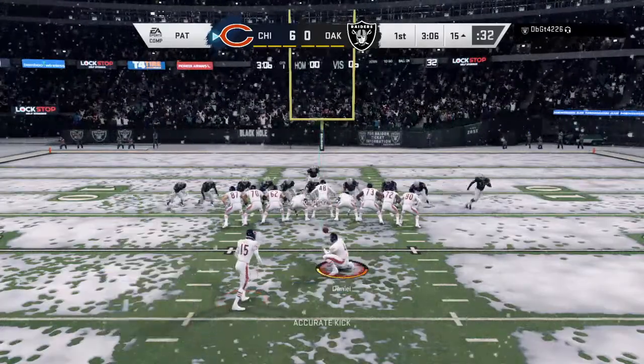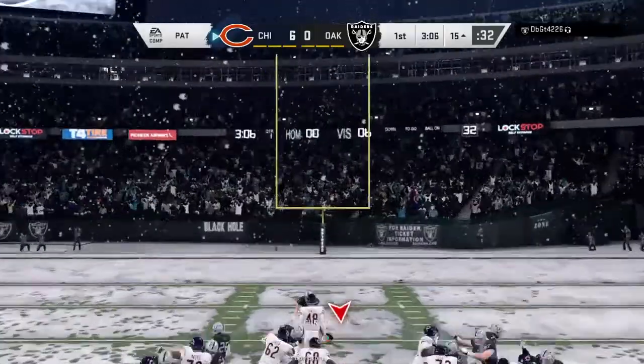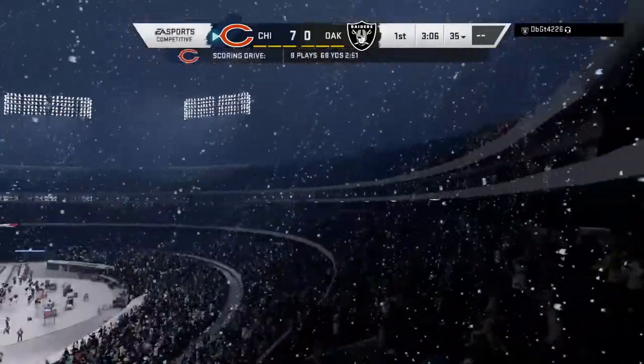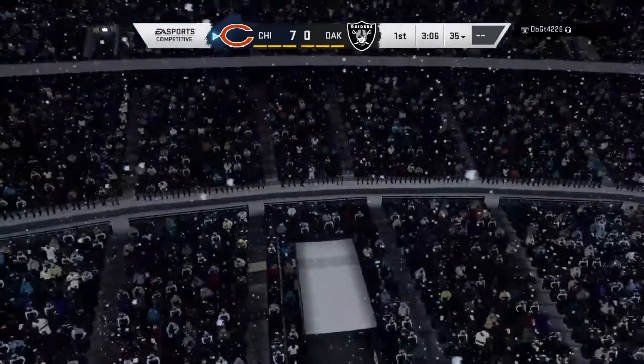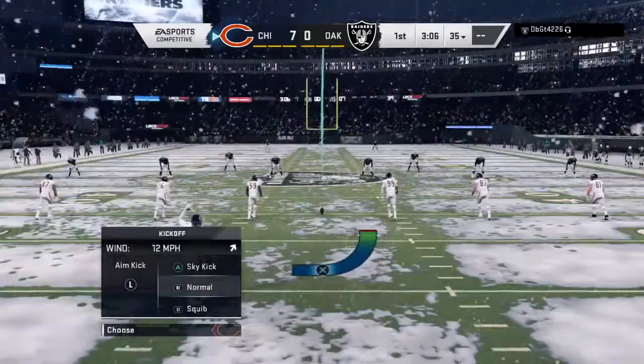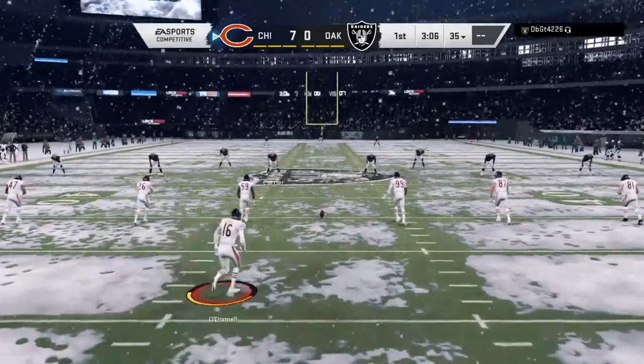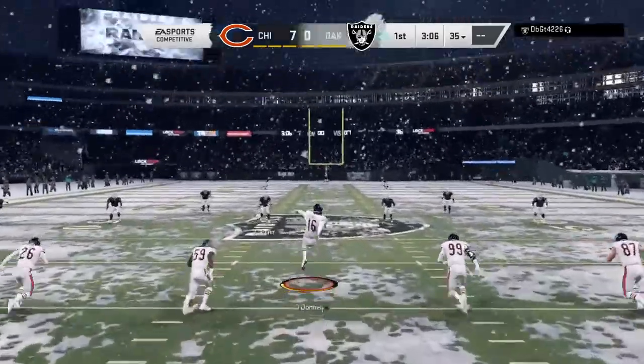And they do exactly what they wanted to. Opening drive, they get into the end zone. They do it on the ground. And not only is the person lugging the ball happy, of course, because he got it into the end zone, how about the offensive linemen and receivers who are blocking for him? They have to feel great about themselves, sticking it in the end zone on a running play.